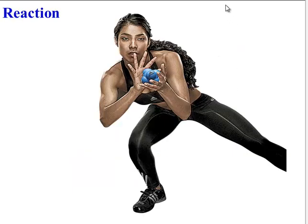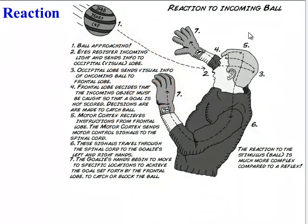Now let's compare that to reactions. You've probably heard people describe athletes as having good reflexes, but is that accurate? No, it's not. And here's why. A reaction, let's say to catch an oncoming ball, involves more than just the spinal cord. So we have to sense the information using our eyes, but then that information gets sent to the brain for processing, and often multiple parts of the brain have to process the information before the info heads out to a motor neuron and a response occurs.